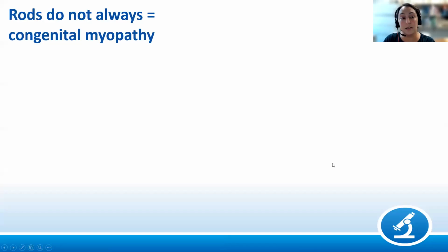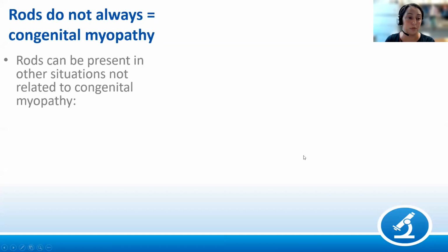Rods do not always equal congenital myopathy. So this is our other pitfall to really be aware of. Include this in your reports for sure. Rods can be present in other situations. If you're looking at normal myotendinous junction, you can find nemaline rods. So you will be able to recognize histologically what normal myotendinous junction looks like and ignore any rods that you see within that area.